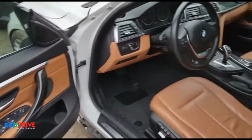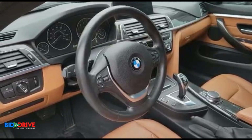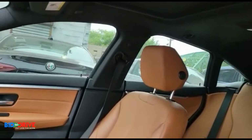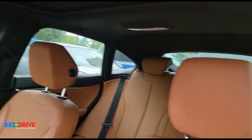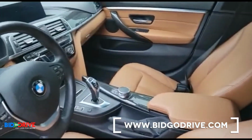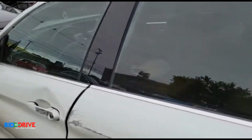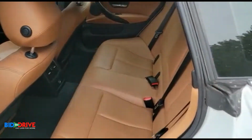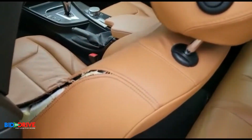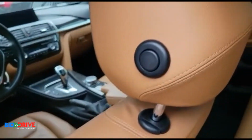A nice two-tone interior, brown with black. It's in really good shape. Seat airbag that's deployed, just on one side.